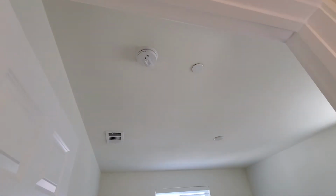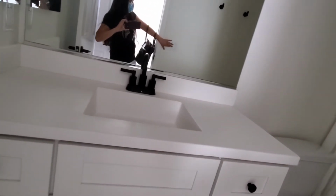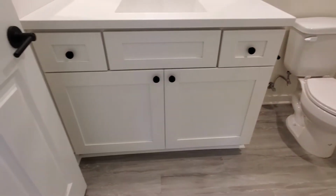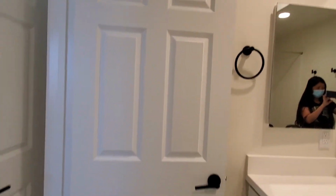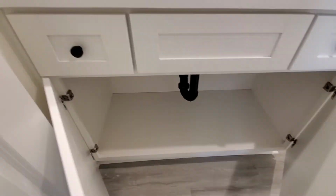Lights working fine. This is the smaller bedroom. Carbon monoxide. The wall condition is perfect. No issues. A little mark here, and we will do touch up after tenant moves in when we do the touch ups for the rest of it. The cabinets are in perfect condition. The door is in perfect condition. There's no protection in the drawer and underneath, but it's in perfect condition.